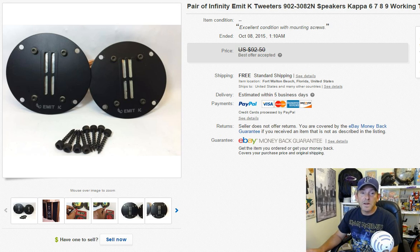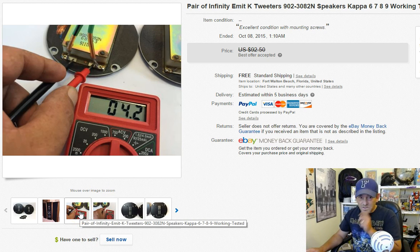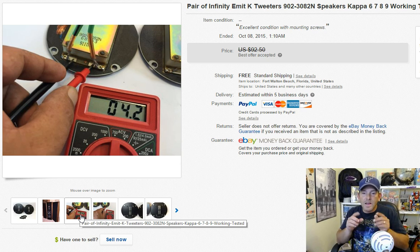Here's another set of those speakers from that big huge set, and I got $78.62 shipped for these sets. And what I do, guys, on my speakers and stuff, I'll go through and do an impedance test on them. That lets the buyer know, when you show it on each speaker, that the little wire windings inside the speakers aren't blown. Like an element in a light bulb, when it blows, it breaks.